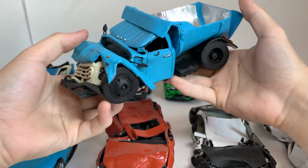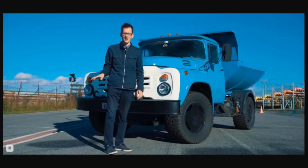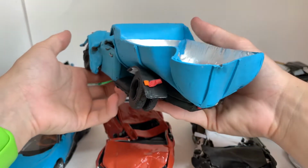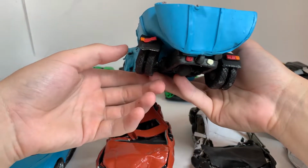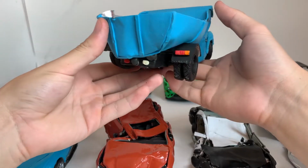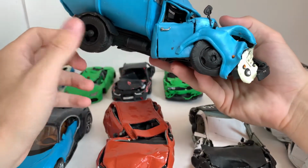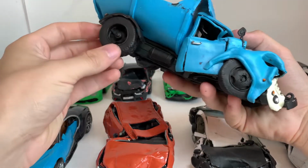This is the truck ZIL 130 of the Russian autoblogger Academic, with a capacity of 600 horsepower. It was rather a strange experience of doing the crash test of a truck, but it turned out quite interesting and unusual. I also used foil here. You can see it on the cargo platform.